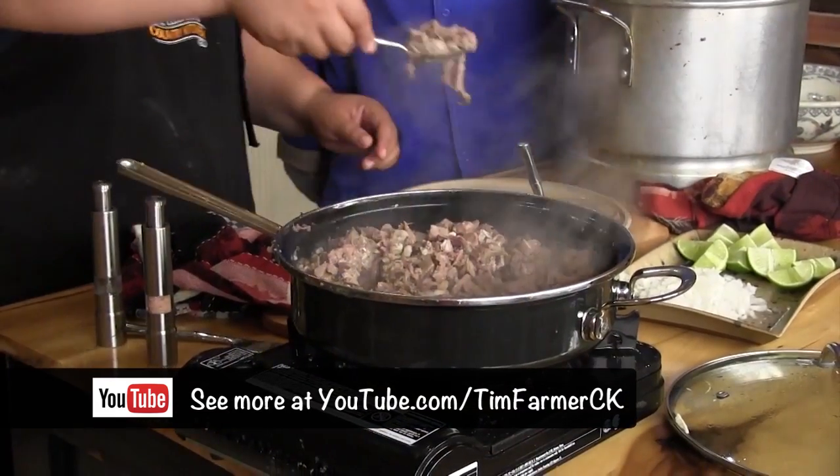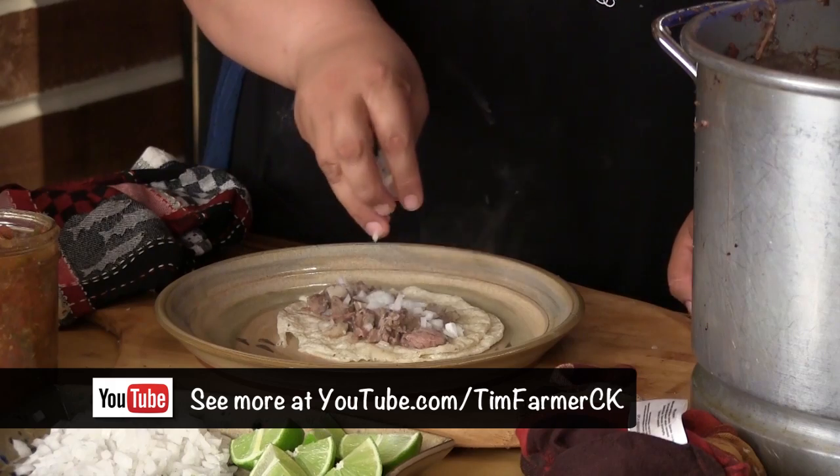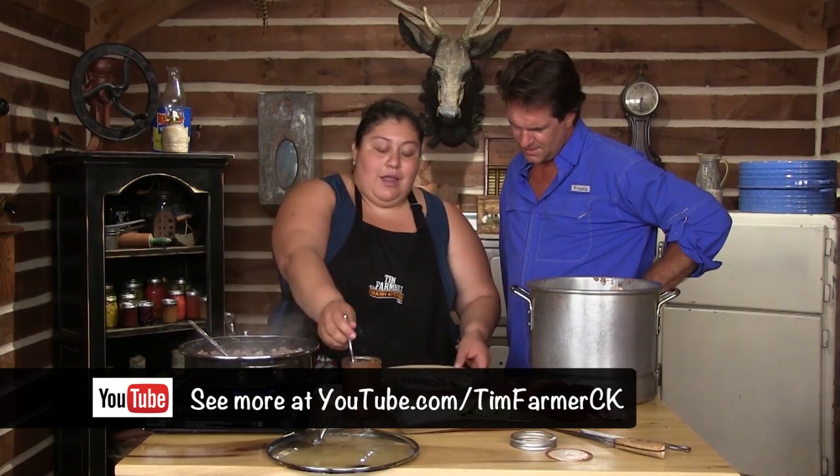You just get the meat, as much or as little as you want. And you put some onions. All right. And then you put as much lime juice and as much salsa as you want. And then we're good to go. And then you're good to go. Mmm. Oh, I do like it.